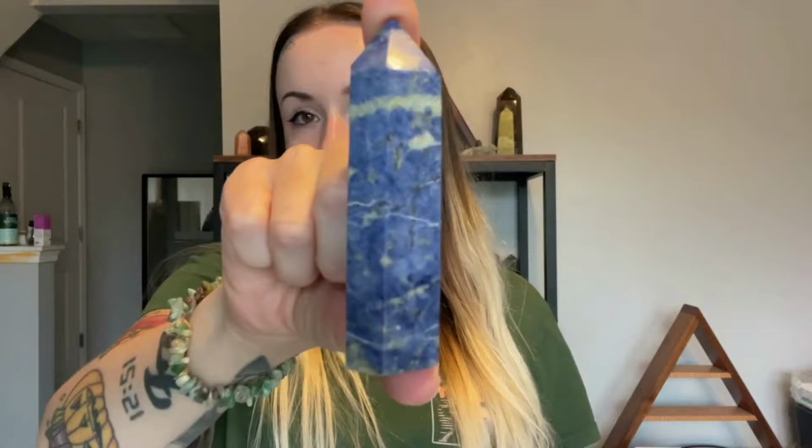Here is a basic old sodalite tower. This was another one of my first crystals. I think I got it at the same time as the fluorite. I like this so much because it's so gray. I feel like I don't even see sodalite that looks like this. A lapis tower, cute little malachite tower.